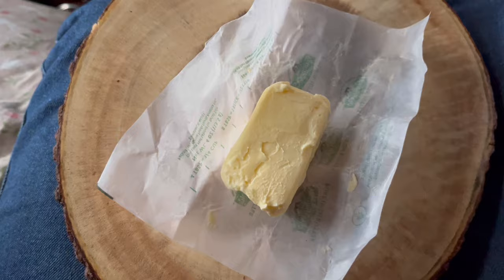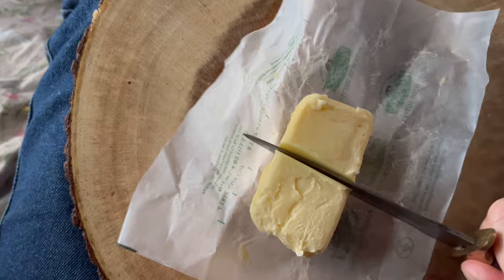I also have some butter left over, and I'm going to use half for the potatoes and half for the stuffing to fry up the sausage in.